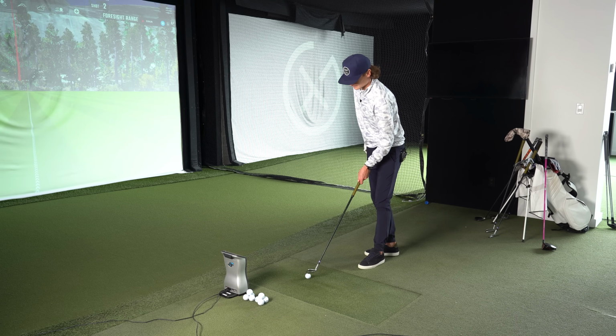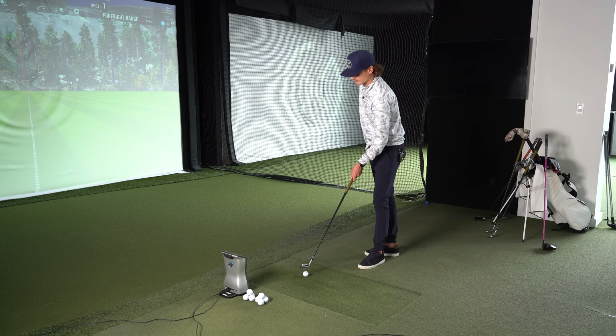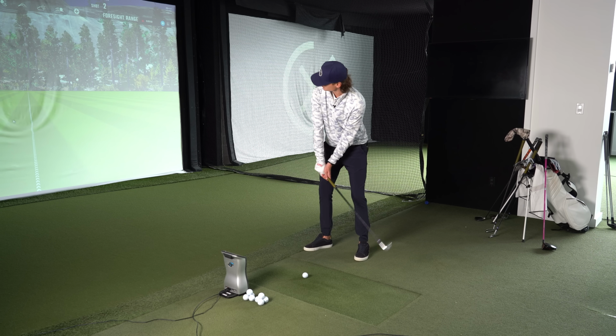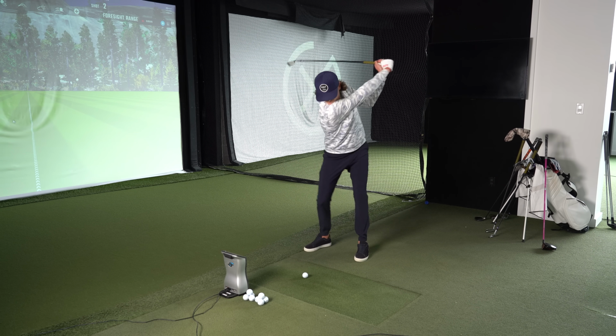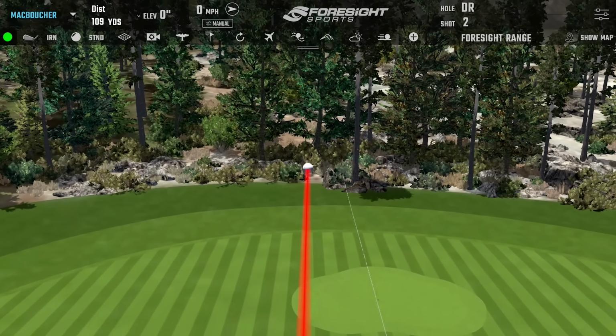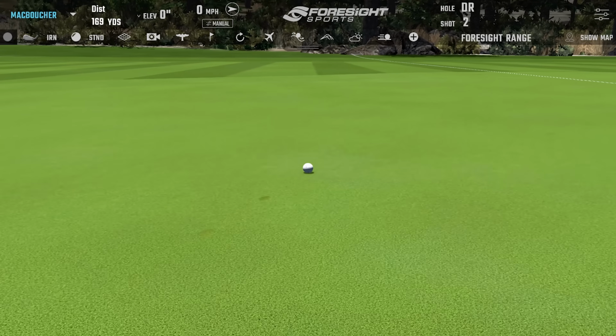Okay, so let's look at a draw and a fade now into this hole. Okay. So let's go 170 for the draw. Yeah, a little bit more for the draw if I'm trying to really turn one in there. Okay, let's see how things change up. Beautiful. Bounce, spin to the right. Perfect, 170, right on the number.